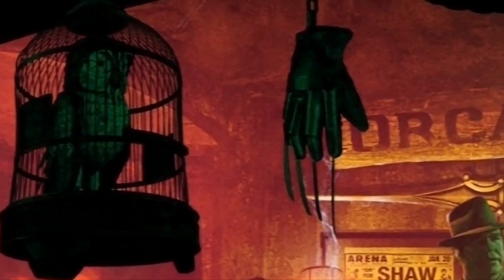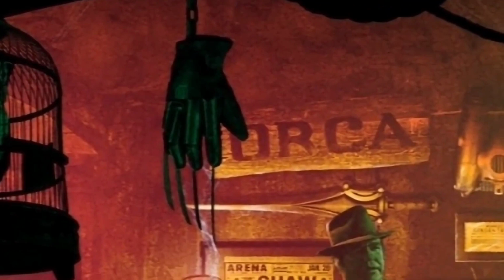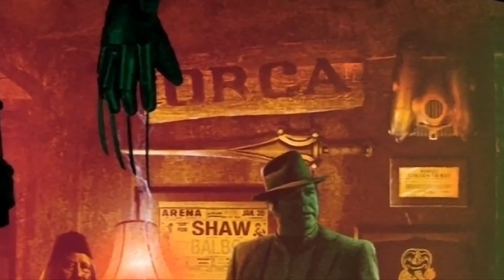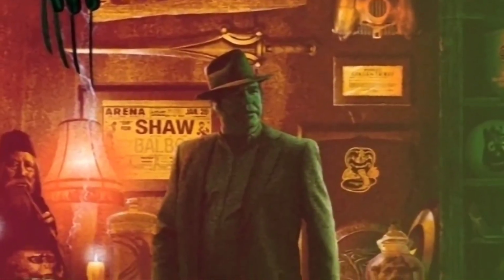Right, so here we have the owl from Clash of the Titans, and obviously hanging up next to it is Freddy's glove. That's quite obvious. The orca was the boat from Jaws. And underneath that, that is He-Man's power sword. Underneath the orca, underneath where it says orca. Now that metal contraption there, I believe, might be the Rocketeer's rocket pack from the film Rocketeer. I'm possibly wrong. That's a really hard one to suss.